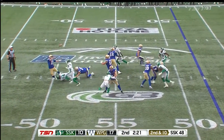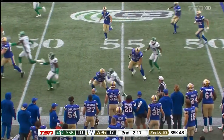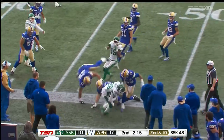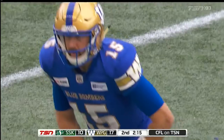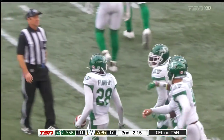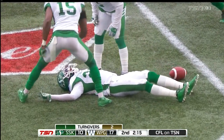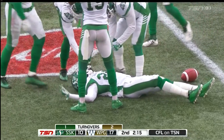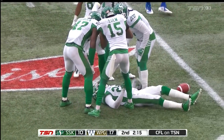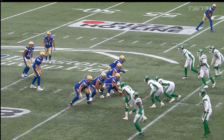Nichols, deep drop, in trouble. And that's up for grabs, and it is picked off. Lucas Purifoy has the interception, and again, another ball here that Matt Nichols probably shouldn't have put up there. And Lucas Purifoy on the ricochet. And so now we're not just limited to touchdown celebrations, but interception celebrations.